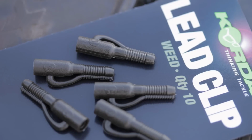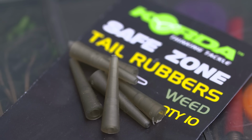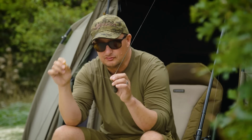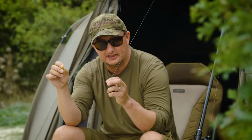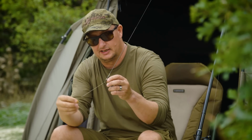A lead clip is super duper anti-tangle. Obviously you can change the weight of the lead really easily. I'll finish it off with a rubber connector and some of the green dark matter tube. For me that's really, really important with this rig to stop any tangles. If I pull that back in together like that, it just about clicks in now.